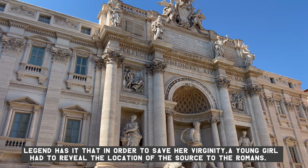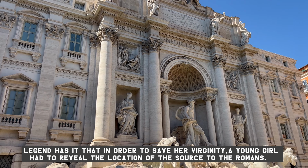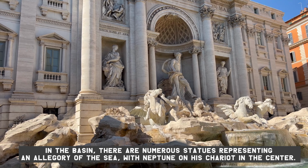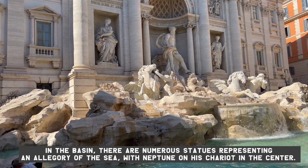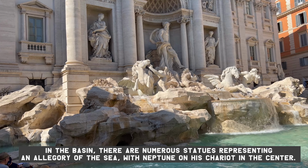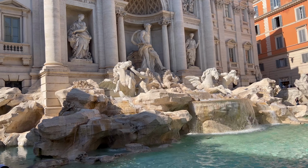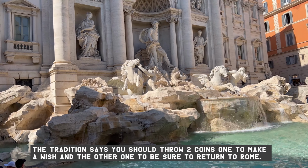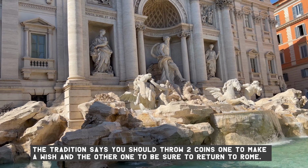Legend has it that in order to save her virginity, a young girl had to reveal the location of the source to the Romans. In the basin, there are numerous statues representing an allegory of the sea, with Neptune on his chariot in the center. The tradition says you should throw 2 coins, one to make a wish and the other one to be sure to return to Rome.